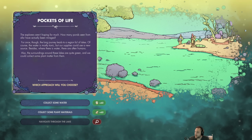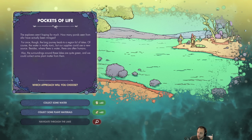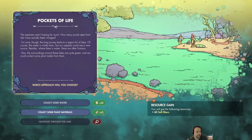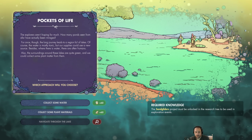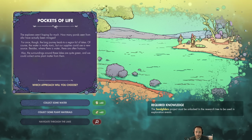So, I can collect water or soft fibers. Soft fibers are used for protective clothing in the lake later on. Navigating through the lake is not an option because we don't have advanced exploration techniques.